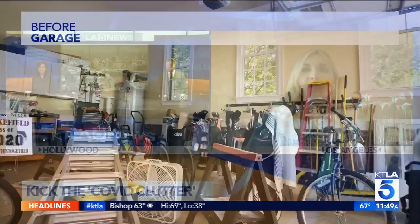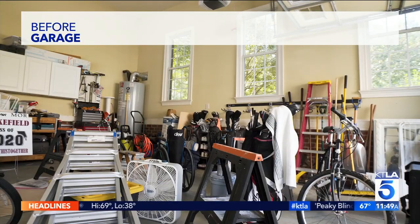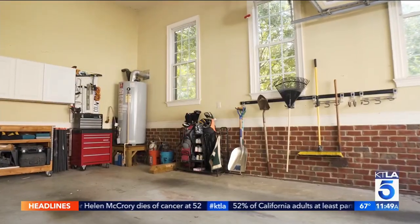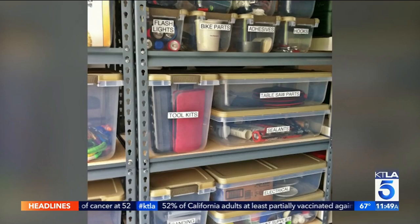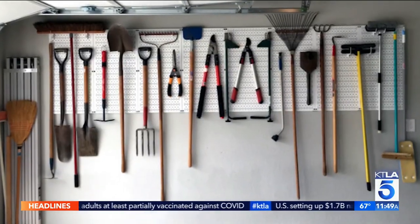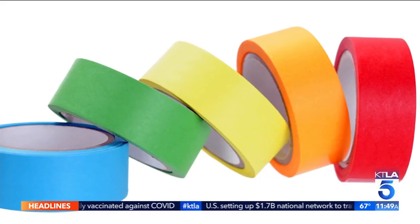I mean, if you're one of the people that it's a little tidy and you just need some cleaning up, there's simple tricks like using clear plastic boxes, using tricks like don't leave stuff on the floor, hang your tools on pegboards against the wall, just make it a little tidy. And use a lot of labels, just like that, to help you with the tidy garages.